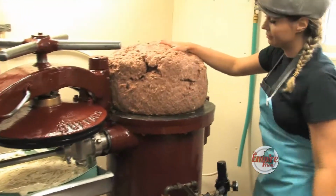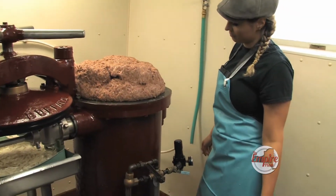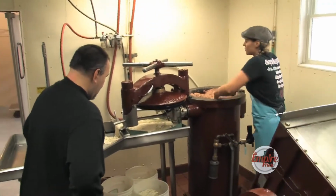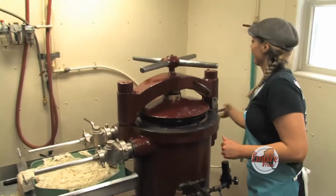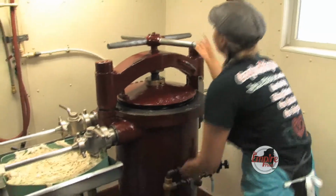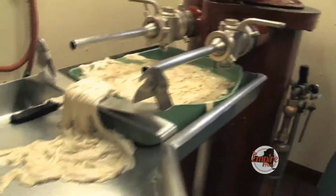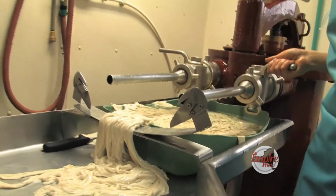Oh wow, look at that. Really cool. Okay, so I'm just going to tighten down the hatch, and we'll be all set. Let's see how this thing works. And now it's compressing.